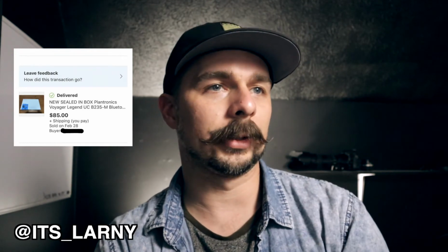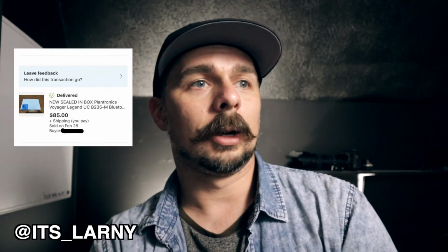Well done. And then good old faithful at its_Larney said Plantronics Headset, so a headset, sold for $85. Cost was $8, so $8 sold for $85. Shipping was $7. PayPal fees $11. Profit $59, and that is this right here. We see it sealed in the box. Plantronics Voyager Legend. I'm assuming like a Bluetooth headset is what we're looking at here. Anyways, sold it for $85. That is incredible. Being able to take an $8 item and flip it for $85.